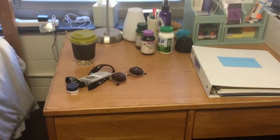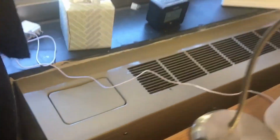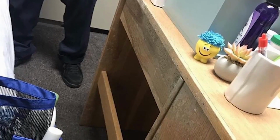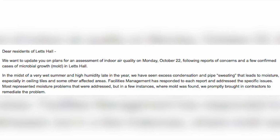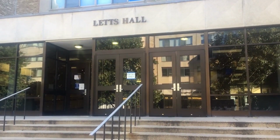So they moved this desk into the center of the room, and on the back of here, the whole back of this desk was completely covered in mold. The school says that it does take these complaints seriously. This has received very high level of attention at the university. The university is performing air quality testing in the dorm rooms today, after which they'll determine appropriate actions in the dorms. I'm Katrina Kincaid, District Wire News.